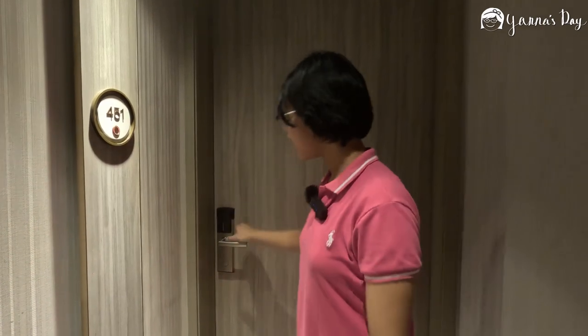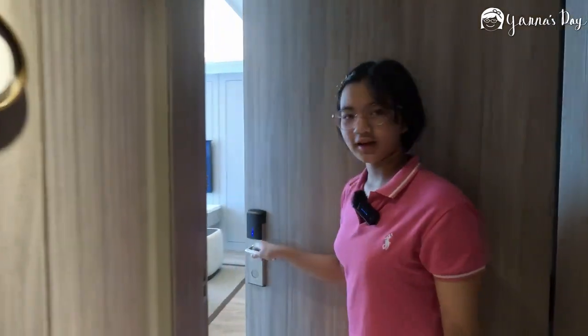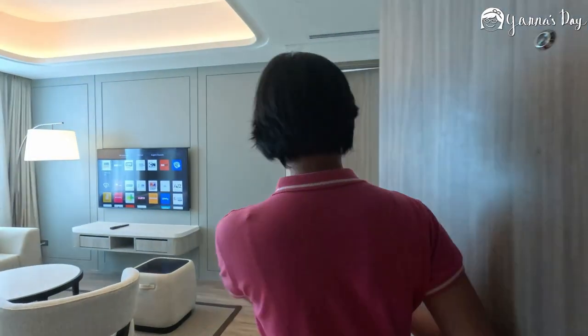Hi guys, we're here now in our room. Our room is a one-bedroom junior suite. Let's go inside. Come in. So when you enter, you directly see the other room, but let's start here first in the living room.